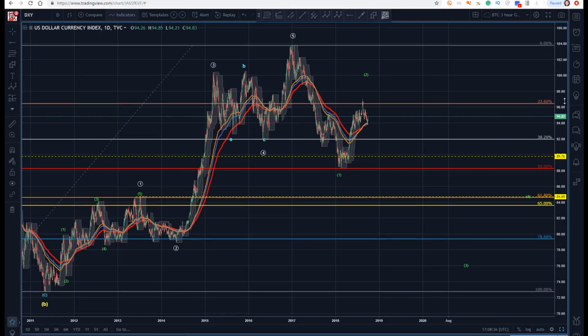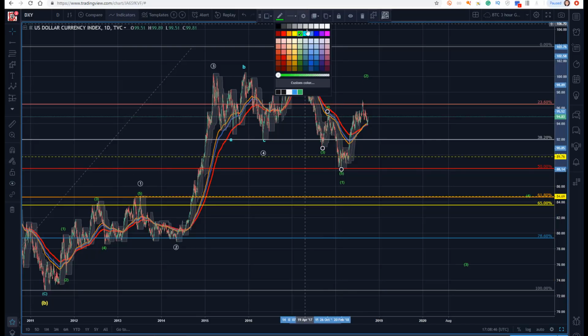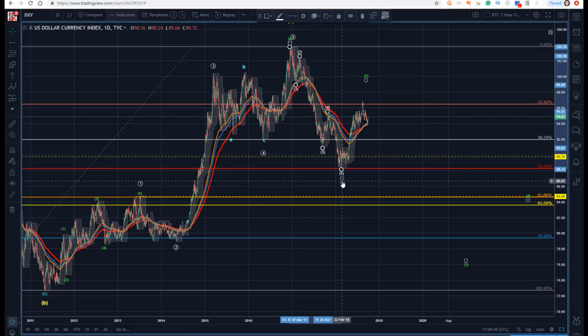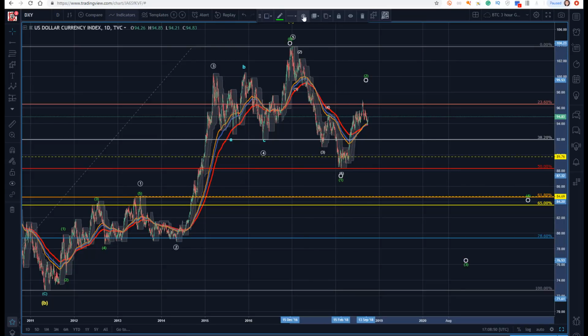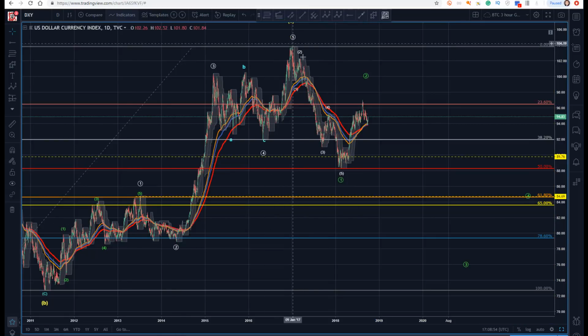Well, I can certainly see a good clean 5 coming down here. So I can get my 1, 2, 3, 4, 5. Let me move this down here. We'll change that. Let's get that in white. We'll take this up a degree. Bear with me a sec so it makes sense. Okay, so there we go. So we have 1, 2, 3, 4, 5 right into the 50. Now we're getting a reaction.